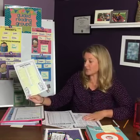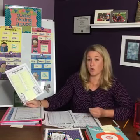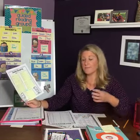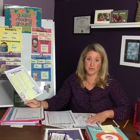And then my last group of readers might be a group of readers at an R or an S. So again, very similar, close enough reading levels where I'm going to put them in the same reading group.